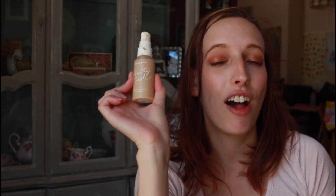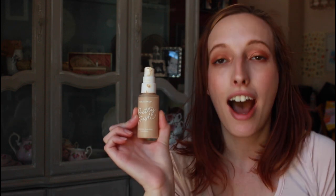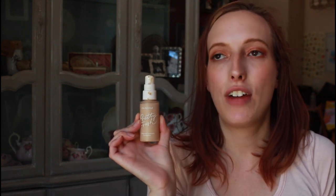Moving on to my number 8. That is the Pretty Fresh foundation. A lot of people love this foundation. I think it's just an okay foundation. I don't think it's great, but it does the job. It stays well. I don't have anything bad to say about it. In terms of foundations, it's just okay. It didn't impress me that much. It's good. It does the job.